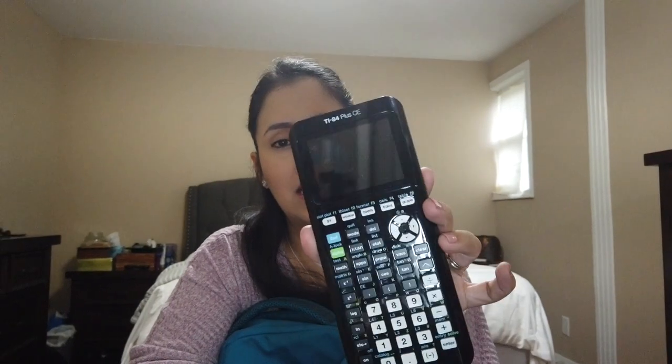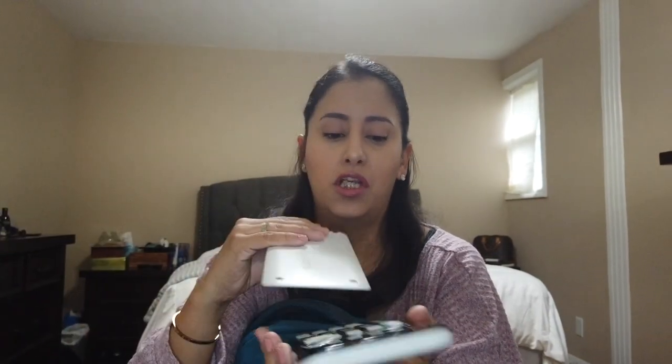I have my calculator. For chemistry, you need a calculator. Absolutely. So this is the Texas Instruments TI-84 Plus CE. Really nice ones. I'm like, what? Why do I have to have batteries in it? But you do need to charge it. So don't lose your charger, guys. Because I had lost it last semester. But I found it. I don't remember where, but I found it.